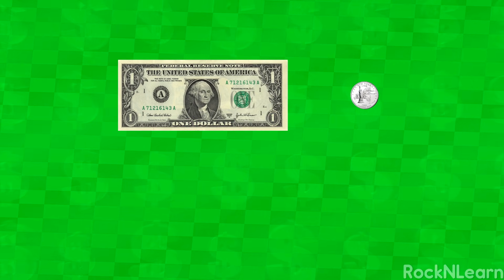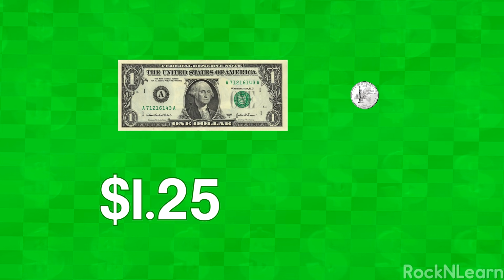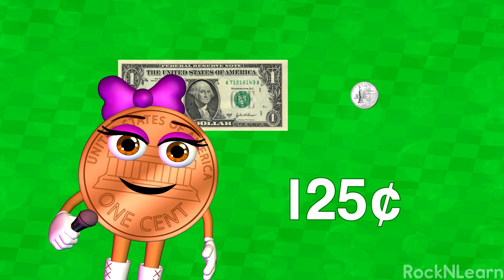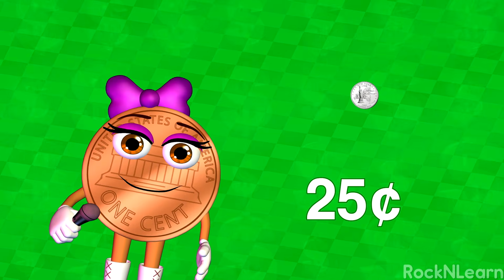Three, we can use the cent sign. Because a dollar equals 100 cents, we write $1.25 as 125 cents with the cent sign after it. But this way of writing money is usually used when writing amounts less than $1. I've seen it used a lot at garage sales.